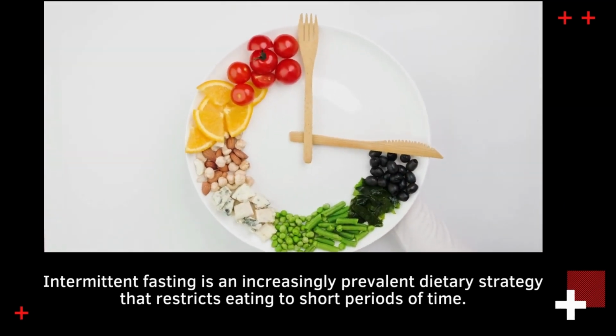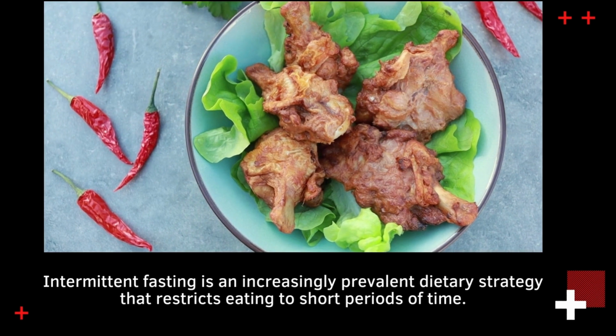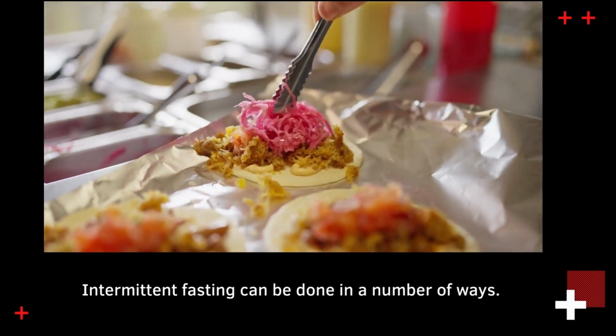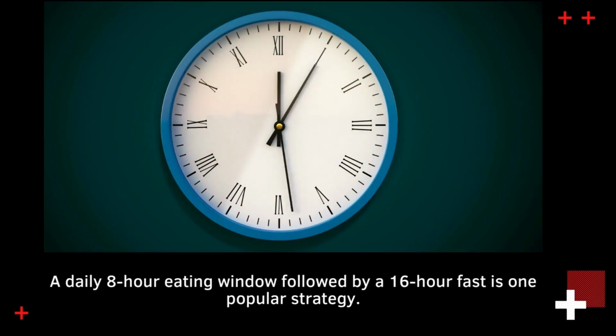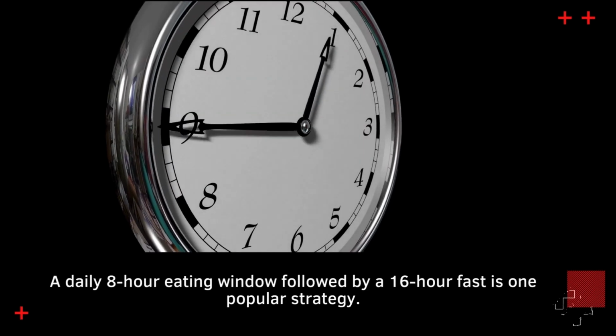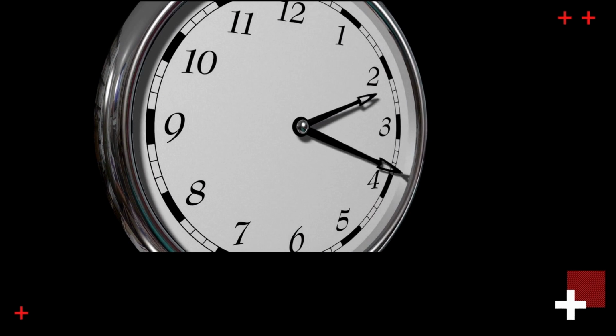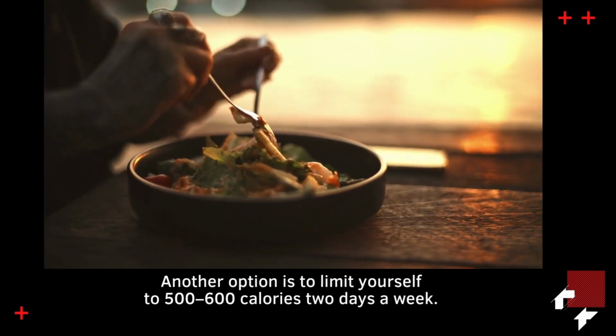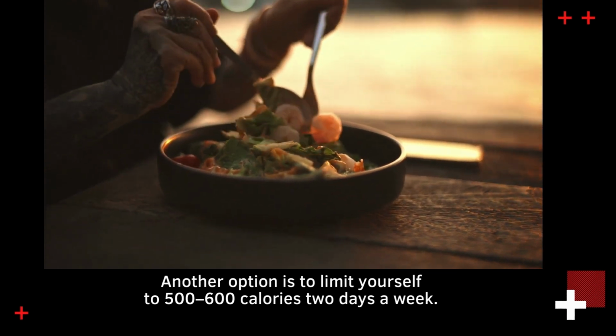Intermittent fasting is an increasingly prevalent dietary strategy that restricts eating to short periods of time. Intermittent fasting can be done in a number of ways. A daily 8-hour eating window followed by a 16-hour fast is one popular strategy. Another option is to limit yourself to 500 to 600 calories 2 days a week.